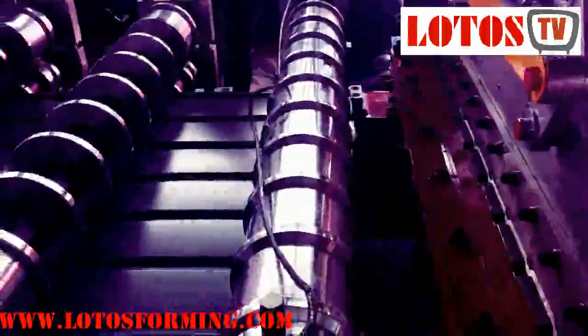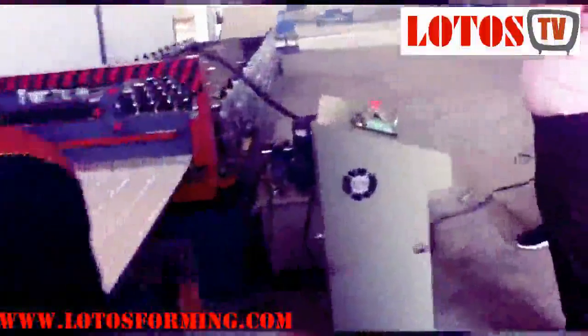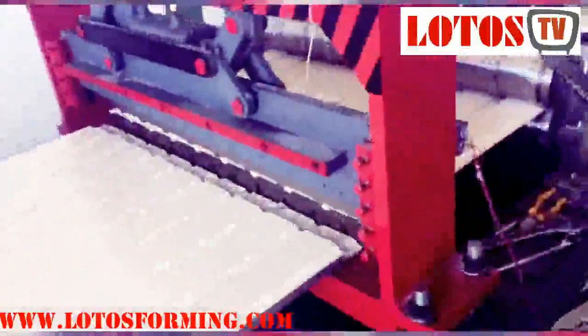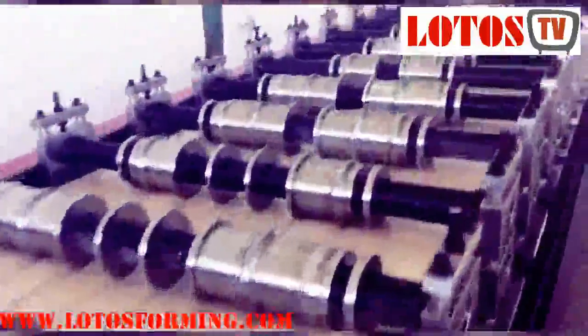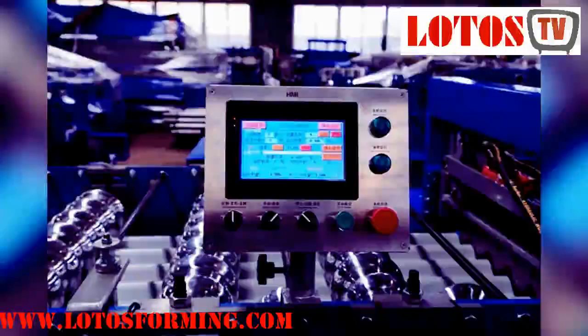Main parts: 1. Manual decoiler. 2. Feeding guide. 3. Manual slitting device. 4. Roll forming system. 5. Hydraulic cutting unit. 6. Control system. 7. Output table. Working flow: manual decoiler, feeding, roll forming, cutting, output table.